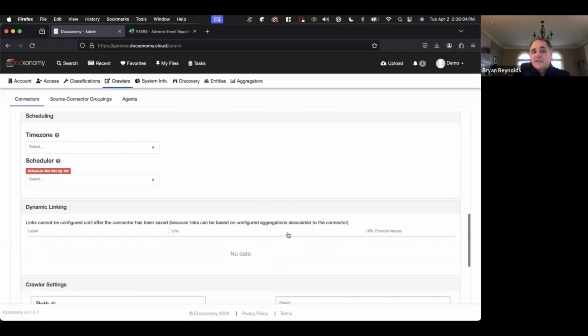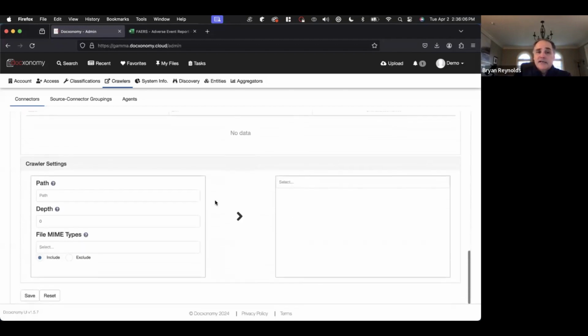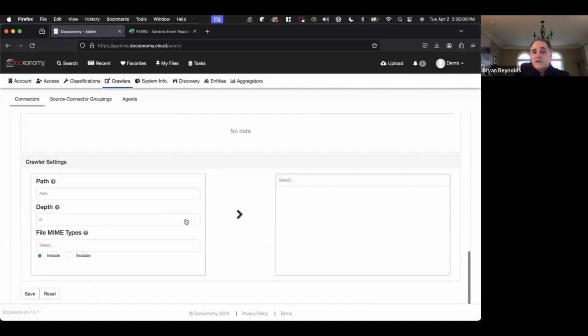Scheduling capabilities to determine how often to run, any kind of dynamic linking, and then of course mapping of what it is that we're calling. If it's a file share, simple, we're looking at paths. Database is more complicated. We may be adding SQL queries and querying the data and pulling it back and things of that nature.